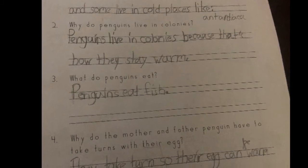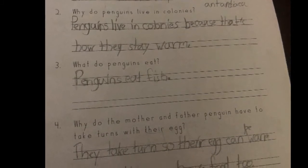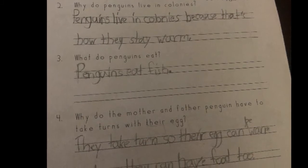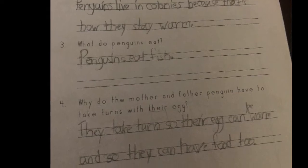Nice work, Cody! I know you got to read about penguins with Miss Bryn, and we've also learned about penguins throughout our freckle assignments. I can't wait to write about penguins with you today.